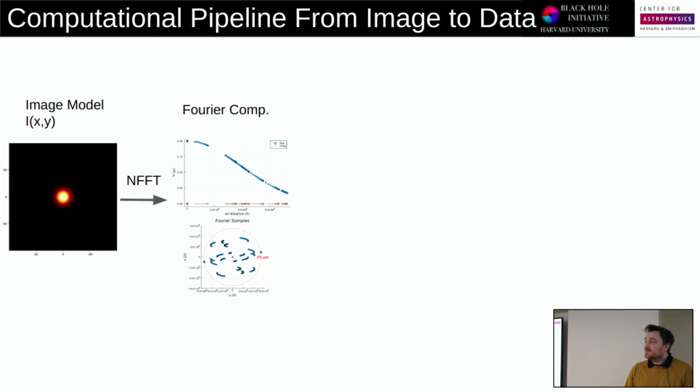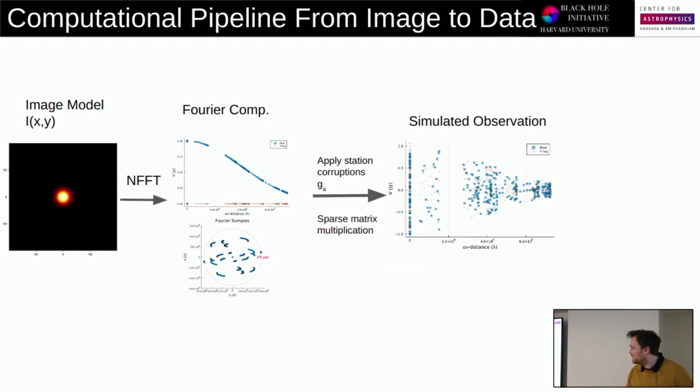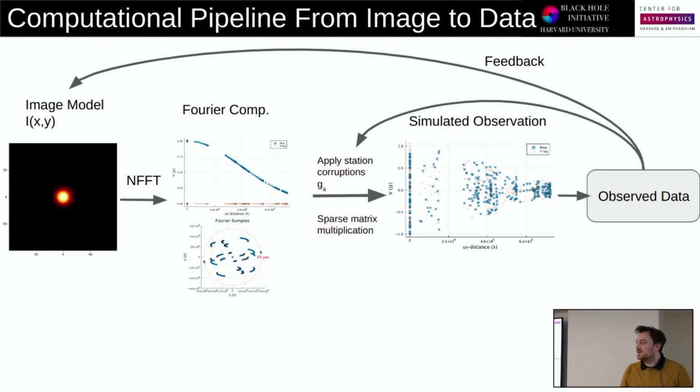So once you have your Fourier components, then you have to apply all this annoying atmosphere and telescope stuff. This ends up being a sparse matrix multiplication going from your Fourier components, multiplying onto your gain stuff. And what we actually end up seeing is our data, instead of looking like this beautiful, nice curve, this is what we actually see. And so this is what we actually have to fit at the end of the day. The signal's pretty scrambled. Once you have this, then you can compare to your observed data and feed back onto your instrument model, your gains, and your image model.